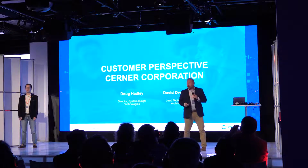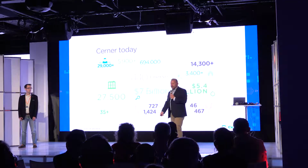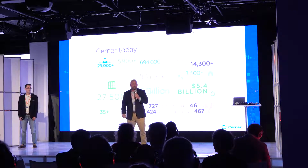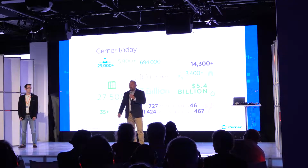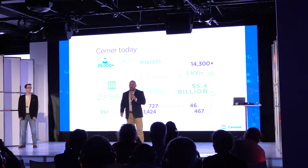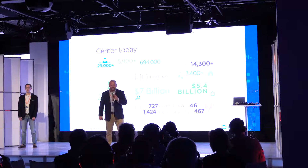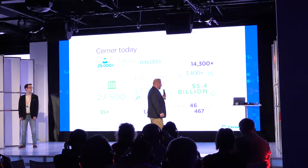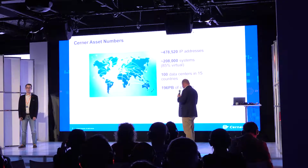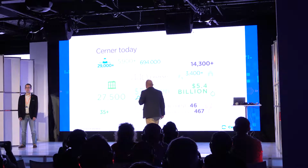So, a little background on Cerner. Cerner was founded in 1979 by three pretty genius, innovative people. They found a market in healthcare. What they wanted to do was advance technology and innovation to save patients throughout the healthcare industry and basically take the pen out of doctors' hands. So 40 years later, we are now at 29,000 associates. We're a $5.4 billion company.